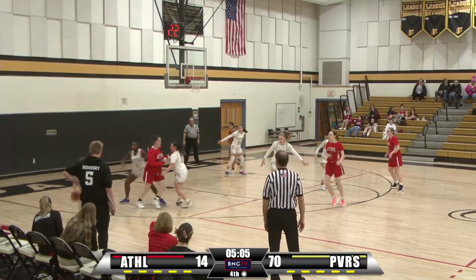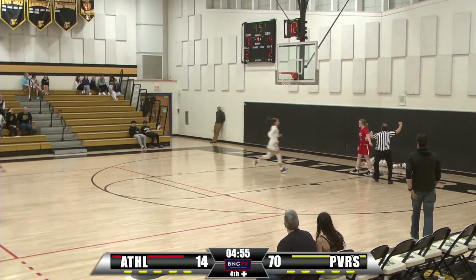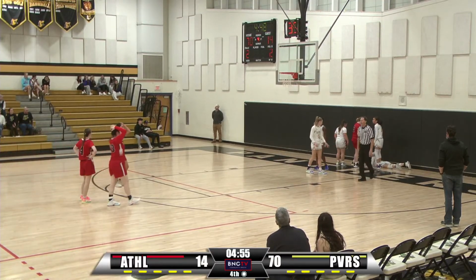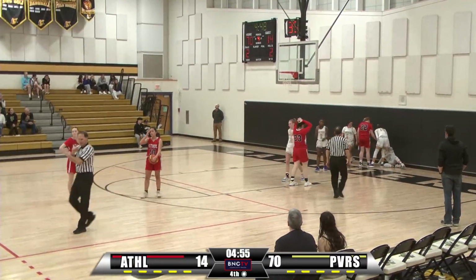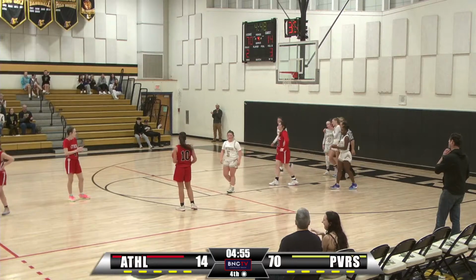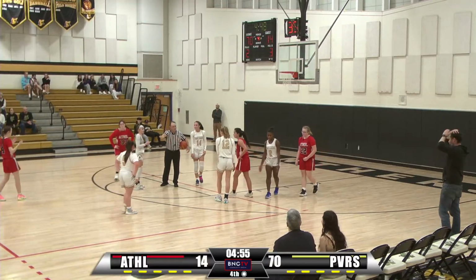Nice pass over there. That'll be a Lutz to Horrigan. Oh, loses track of the ball, recovered by McClellan. Very difficult. Colin had a tough time getting up on that one. It was a rough defensive play by Athol.